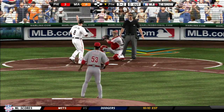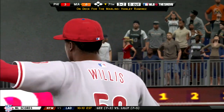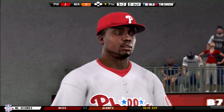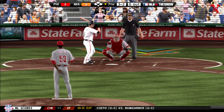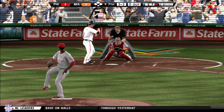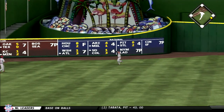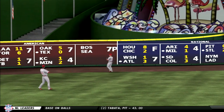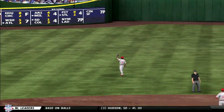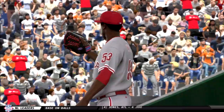Good eye to lay off the slider there, and he works it to full 3-2 here. Yeah, and that's not the pitch you want to throw on 2-2. I mean, that was so high, he didn't even have to think about swinging at it. Now a slider hit pretty well, but he might have got under it just a bit as this is out toward deep center. And this is taken in out there by Victorino for out number 1. Gets the first out of the inning here against his former club.